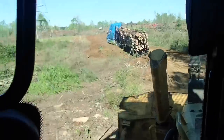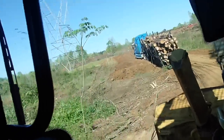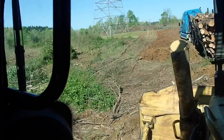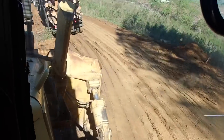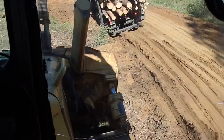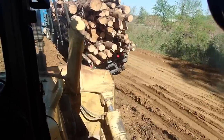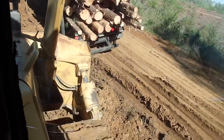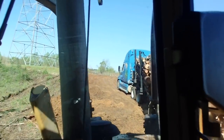Thing set down too. I saw the wood actually on the front bump jumped up in the air when it set down. See, he ain't far. He didn't swing out wide enough. Can you see where his truck's sitting? His truck's on the left-hand side of the road.